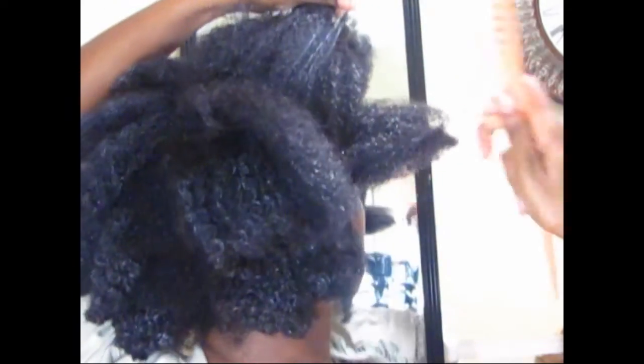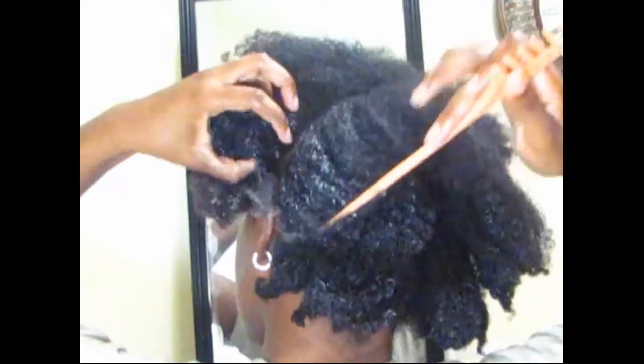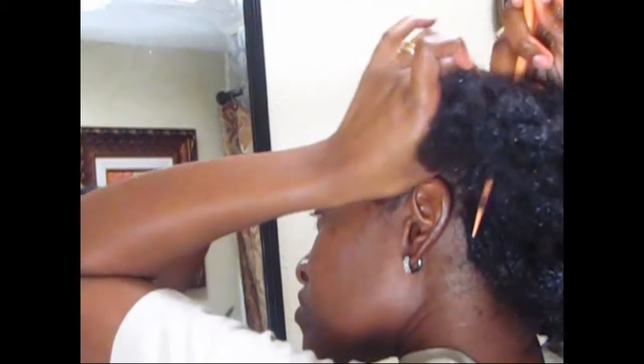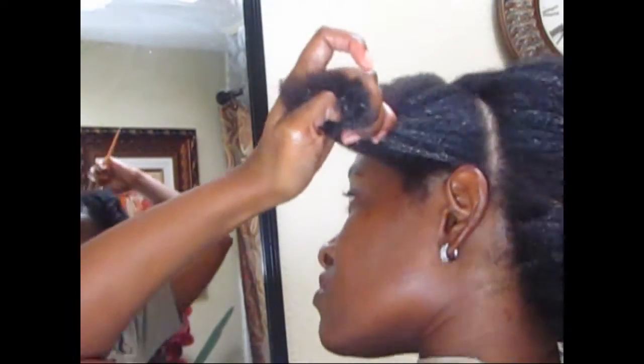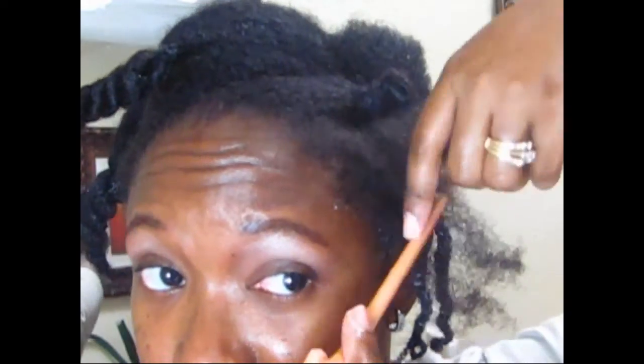So now that you know a little bit about the products, here's the style that I achieved while using Komaza Care on my hair. I started out by parting my hair from ear to ear in my crown area, and I also parted a section out for some twists. I divided that front section into two. I decided to do some fishbone twists, so I'm parting small sections and twisting them up and twisting them all the way to the ends.